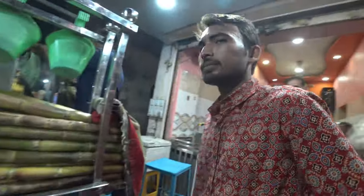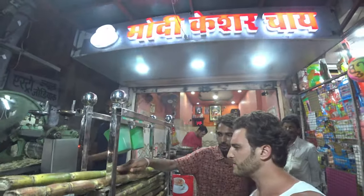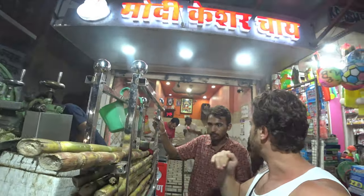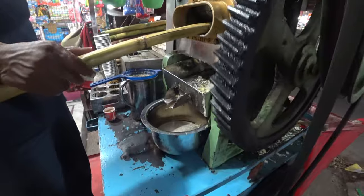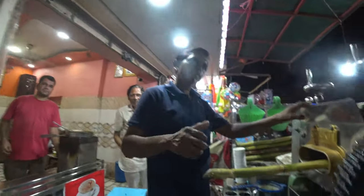Namaste. Namaste. But is it also clean? Yes, they wash this sugar cane. And I think they also put mint and lemon inside it, right? To make it more refreshing. Organic? Organic.